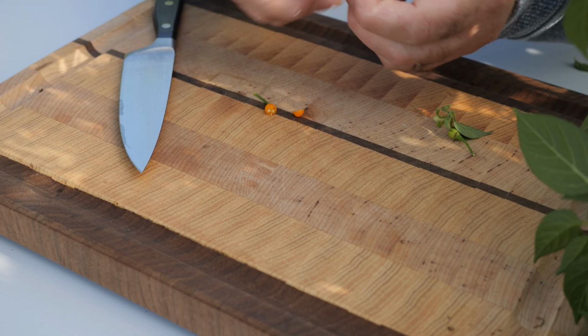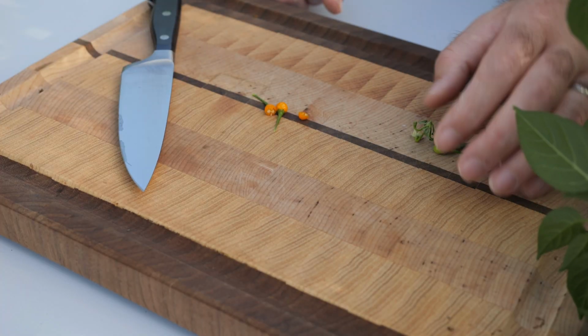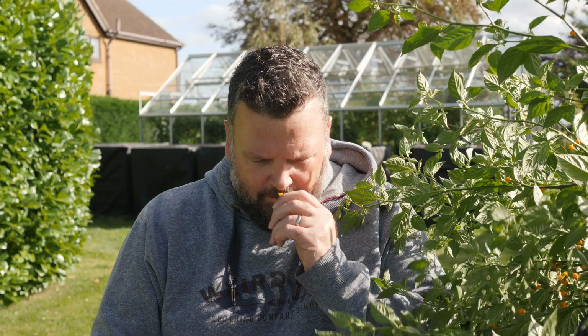Thin-skinned. It's a pretty firm chili, actually. I didn't really expect that. I'm going to have a mission harvesting seeds from this. There will be seeds in my store for this plant, so if you do want to grow it next year, they will be available. ChilliChumpseeds.com.